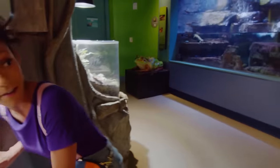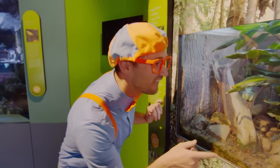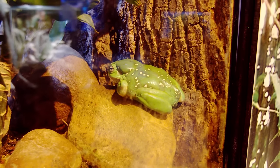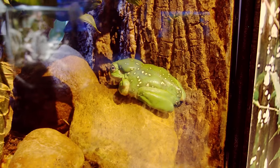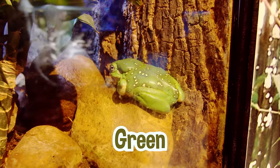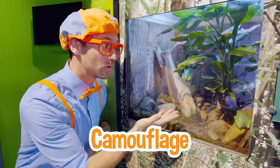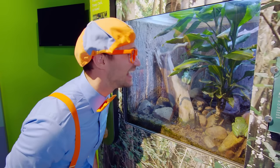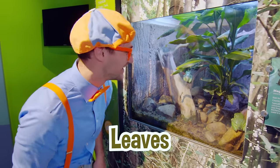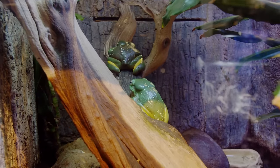Mika, look. Check it out. More frogs. Whoa! These are magnificent tree frogs. Whoa! It's the color green. That's called camouflage. It blends in with its environment. Do you know what is green in here? Leaves. Whoa! So then other animals can't see those frogs.